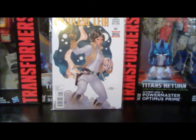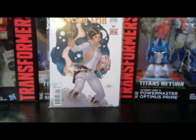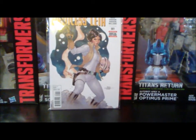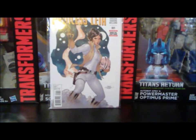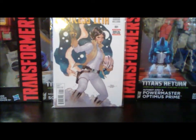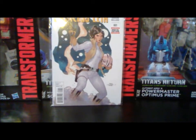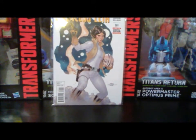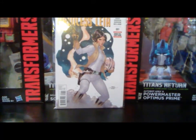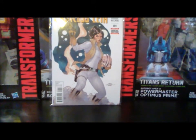And for our first main event, we have Princess Leia, number 1. This is the first solo book of Princess Leia from Marvel. Man, I had a chance to get this book so many times for $1, but I never got it. Of course, the actress died, Carrie Fisher, R.I.P. And when she died, I said, damn, I could have gotten that book and I still didn't get it. So when I ran across this in Second and Charles for $3, I just went ahead and picked it up. I don't feel like I paid too much. I'm a Star Wars fan, so of course I'm going to pick this up.